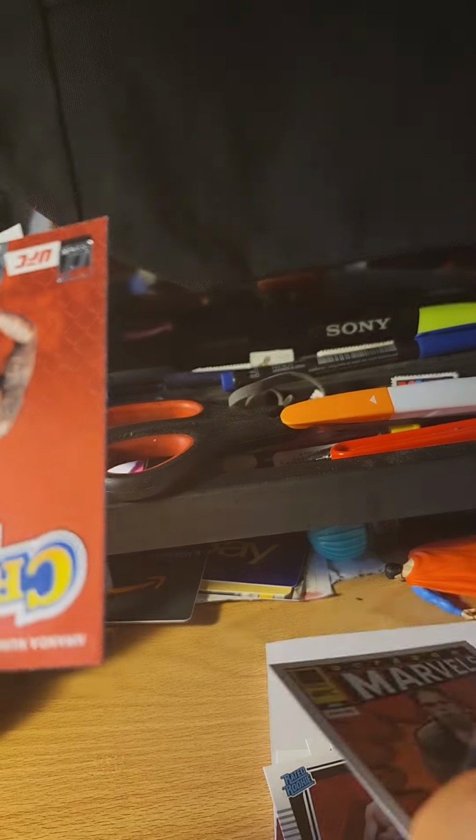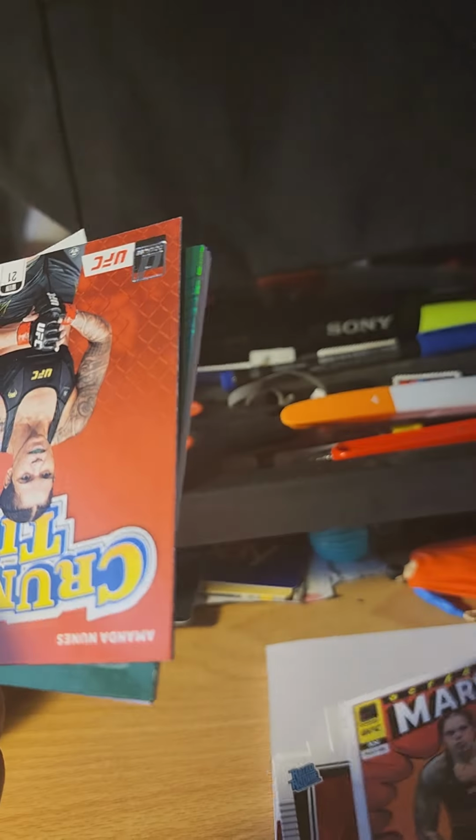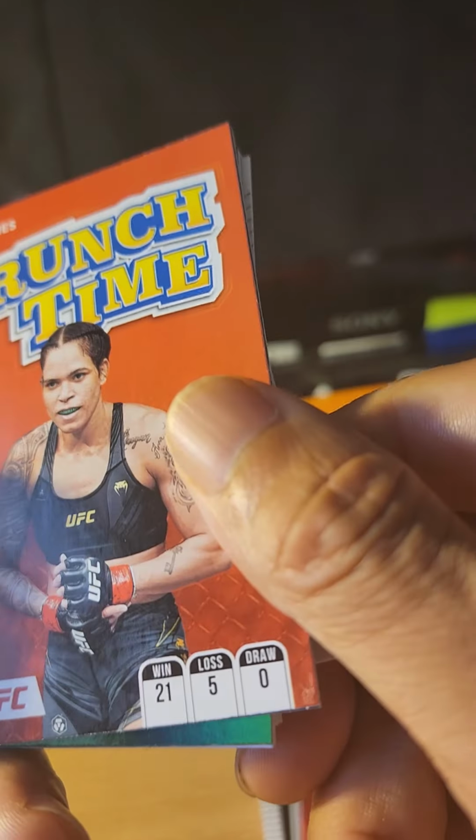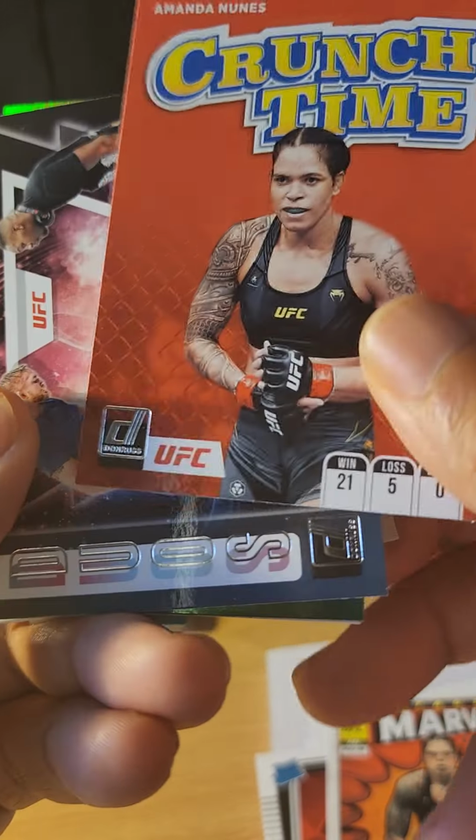And that is the back. I know these Marvel cards go for a lot of money in basketball and baseball. Oh, pulled another Nunes. Amanda Nunes, Crunch Time. Cool looking card.